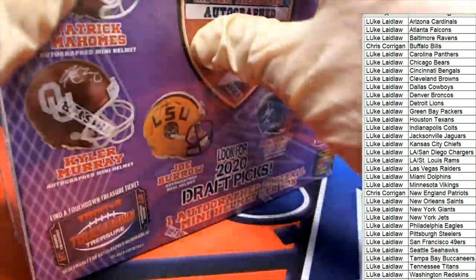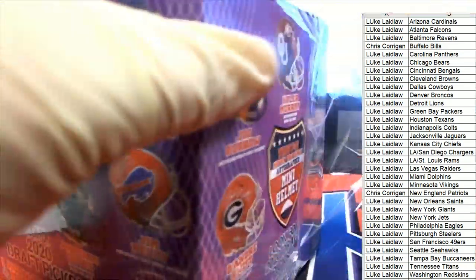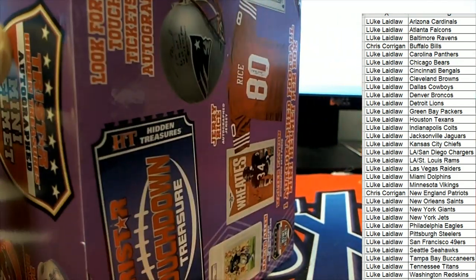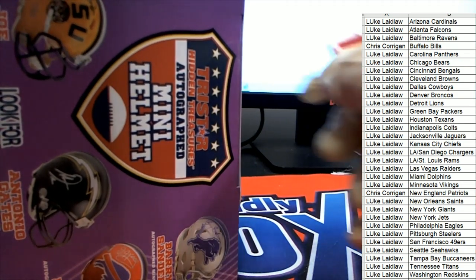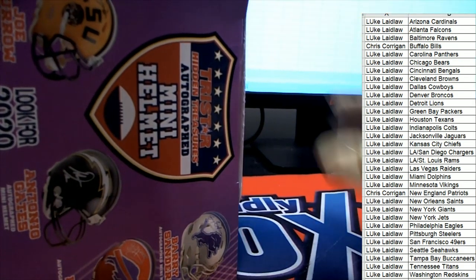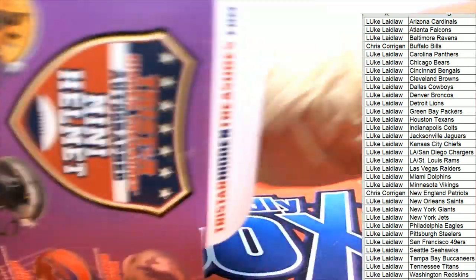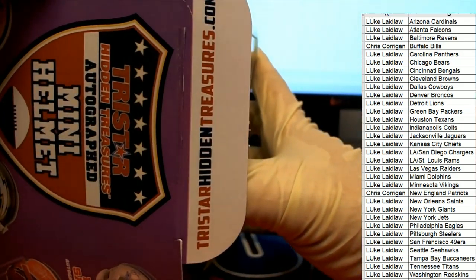Mini helmet, box break. Ho! Ho! Maybe this is going to have the touchdown ticket inside. Let's hit a touchdown treasure ticket. In the box break, what's it gonna be? Who's it gonna be?